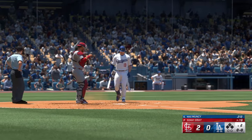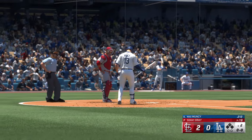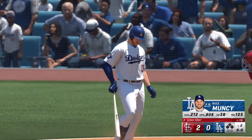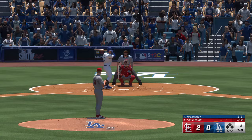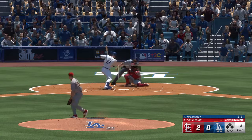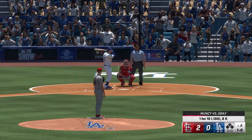Back here at Dodger Stadium, bottom of the second. And at the plate for the Dodgers, Max Muncy. He is very much your typical power hitter. I'd say he falls into the three true outcomes category, but we've seen more and more of that lately. The ability to drive the ball to slug is getting heavily favored over any discipline or strikeout concerns.